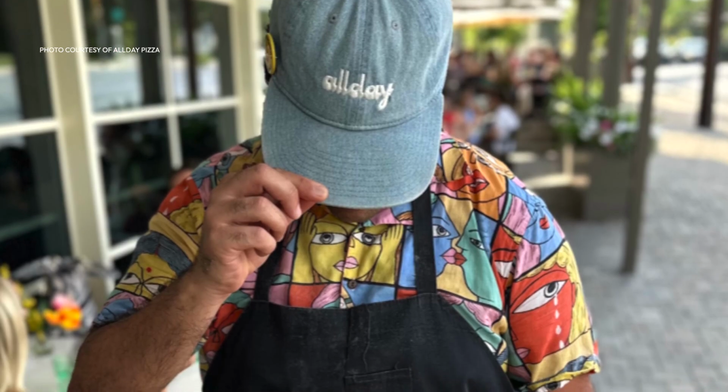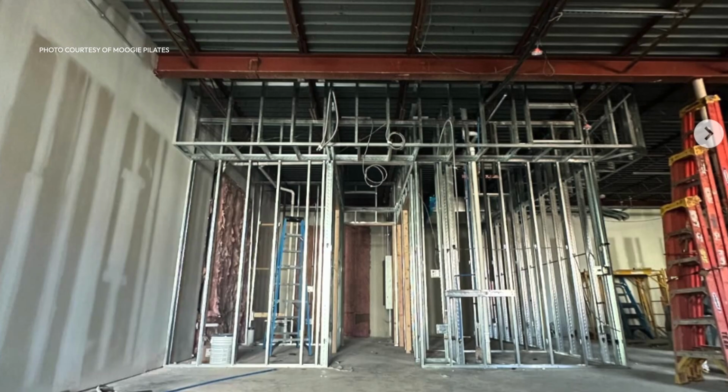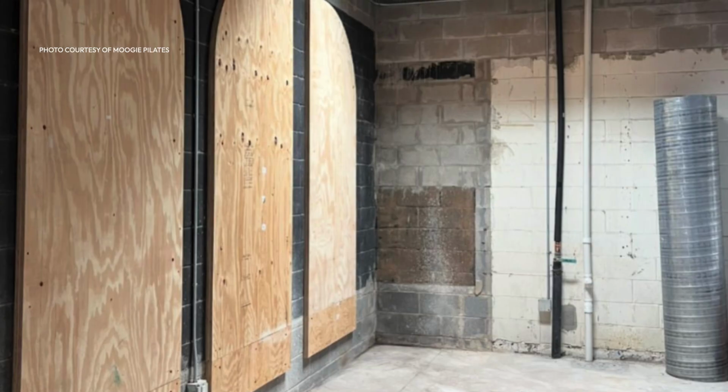And then right in the middle is under construction at the moment, but that's going to be all-day pizza. Oh, nice. Really great pizza. And then there's a little spot behind the bookstore that's going to be a Pilates studio. Uh-huh. So there's this little for-business gift to the neighborhood right in the middle of Hyde Park. And I love that it's tucked into the neighborhood.